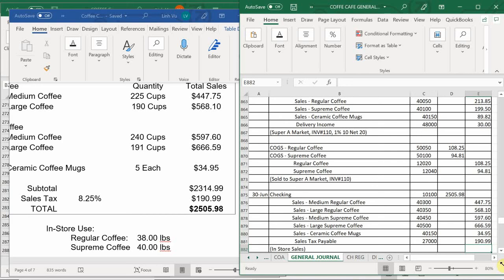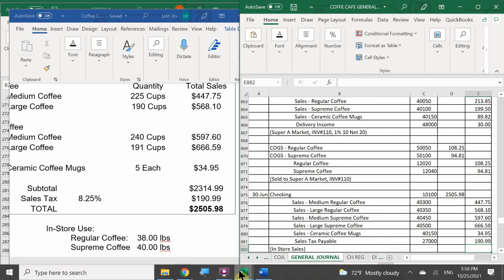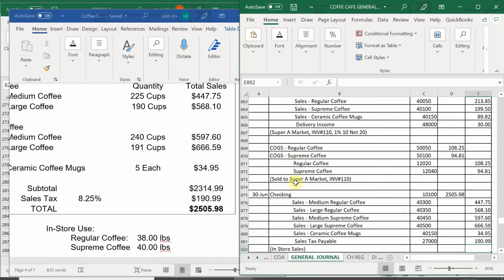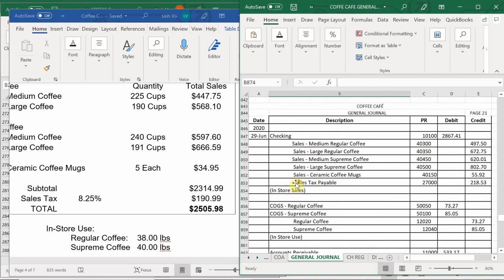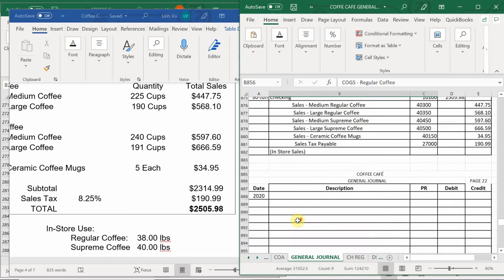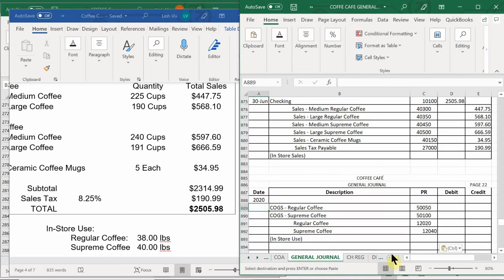All right, so we go into the ledger, or you're going to do the cost of goods sold? Whichever you want to do first, it doesn't matter. Okay, let's do the cost of goods sold, then go to the inventory too. So cost of goods sold, regular coffee, cost of goods sold, supreme coffee. So there you're going to page 22.